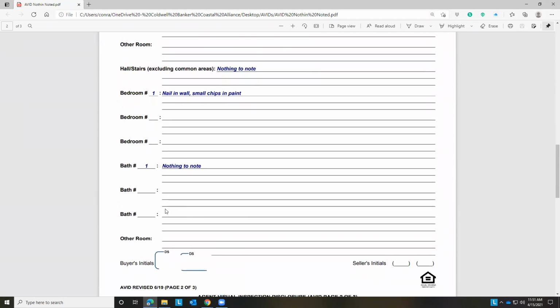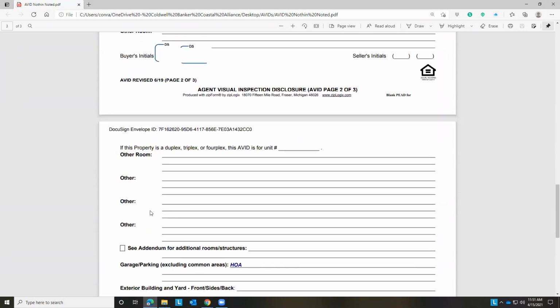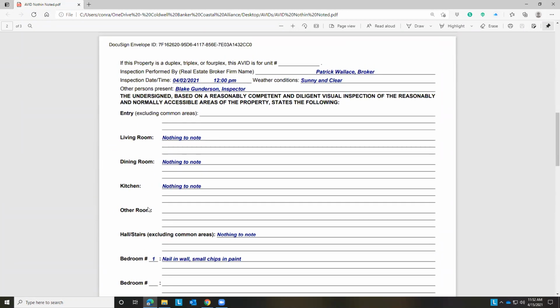And there's always the big standby that I did mention earlier. Check the sidewalk, check the garage, check the driveway.